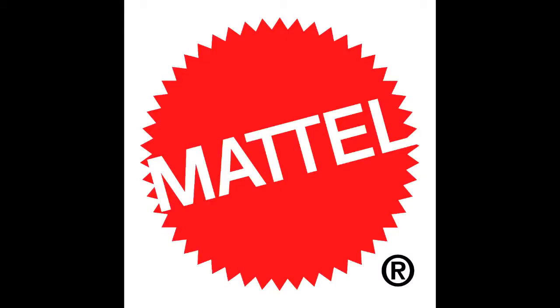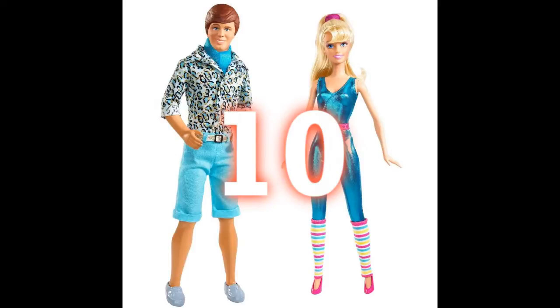ActionFigureResource.com. This is a top 10 countdown of our favourite Mattel action figures for Action Figure Resource. At number 10, it's Barbie and Ken from Toy Story 3.